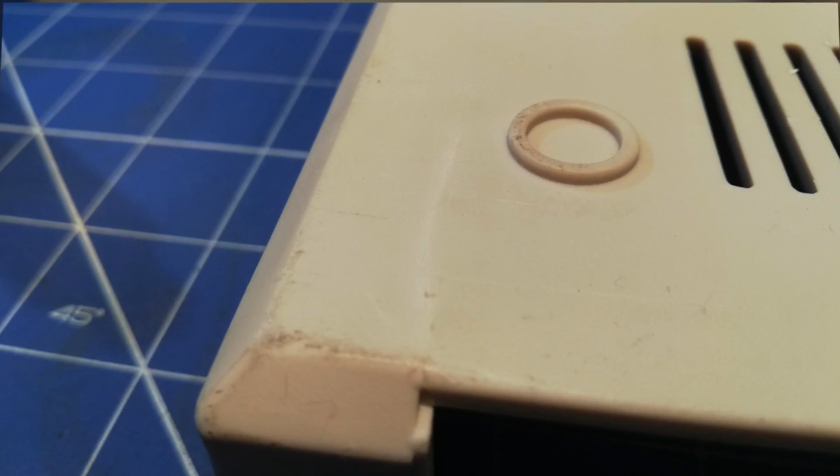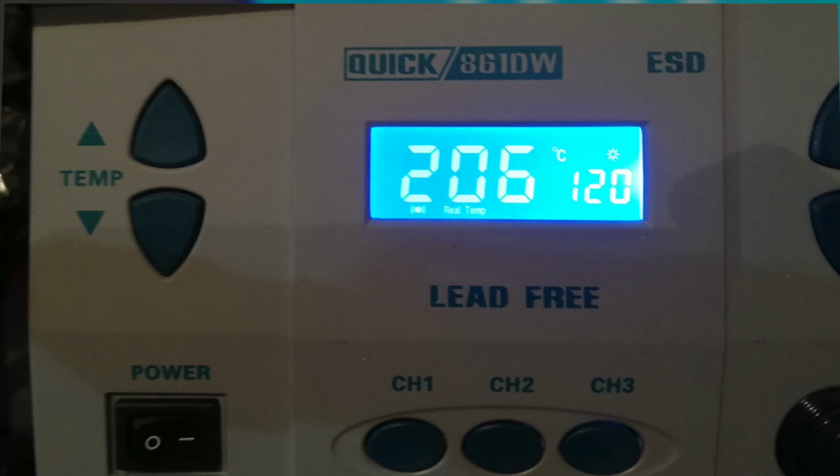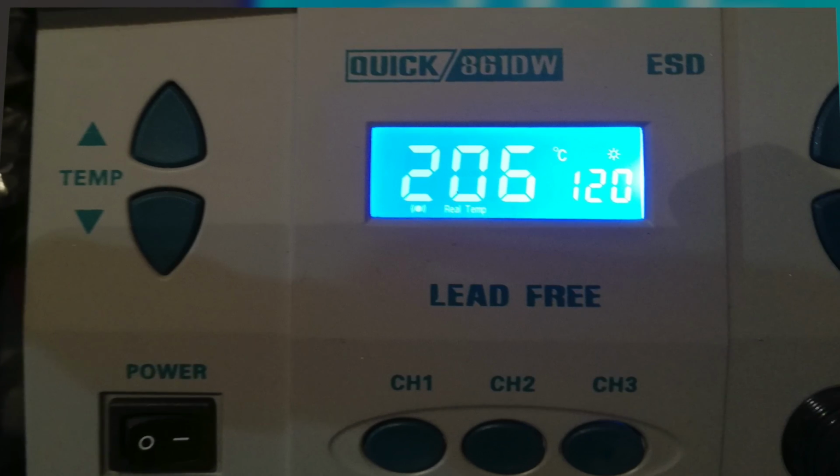Another problem you'll sometimes find is these stress fractures in the old plastic. They seem like they would be impossible to resolve, right? Wrong. What we do is heat up our heat gun to about 200 degrees centigrade and just run that hot air over the plastic, and it will reform just enough to undo the stress fracture. Also very stress relieving.